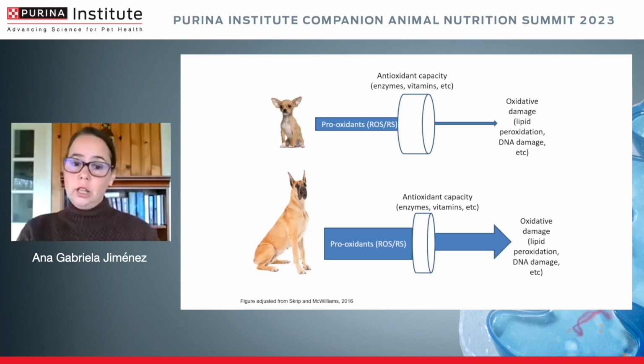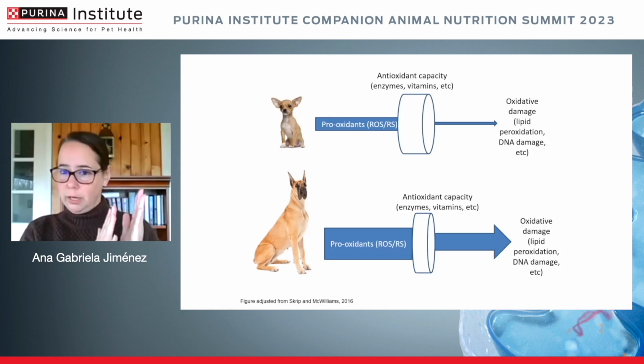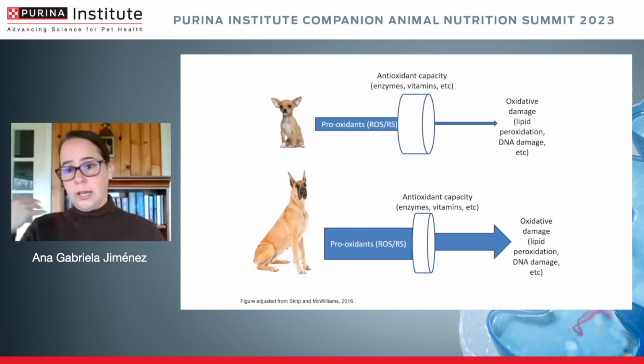And then in turn, large breed dogs could have an increase in reactive oxygen species and or a less developed antioxidant capacity system, which then together or separately could yield to them having higher oxidative damage. The link with oxidative damage is that usually when you have oxidative damage, you start accruing errors, which lead to disease. And disease can also be cancer here. And so let me walk you through what we did.